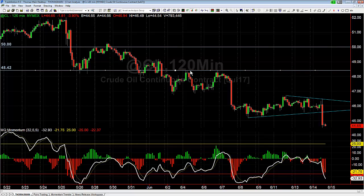But this was really just a classic Pennant pattern going into the petroleum status report. And we shot up right before the report came out. We shot up and ran into the upper end of the Pennant. And then right before the report came out, it shot up, hit it, and bounced back. And then the report came out and this shot straight down, and we broke out of the Pennant. And we sold off very nicely down to significantly undervalued on the 240s and the 120s.